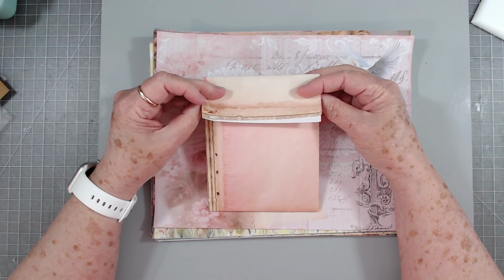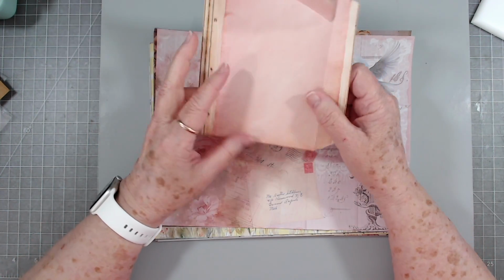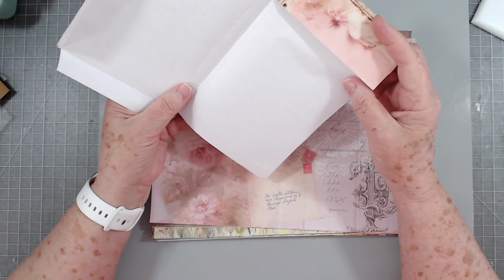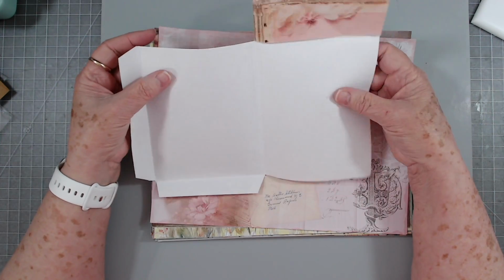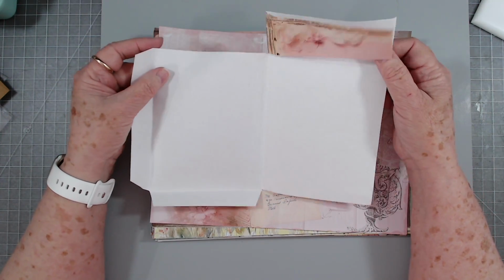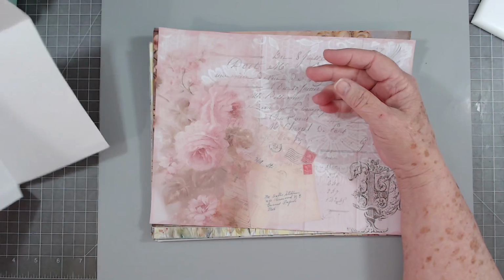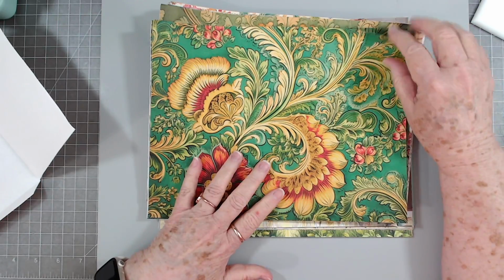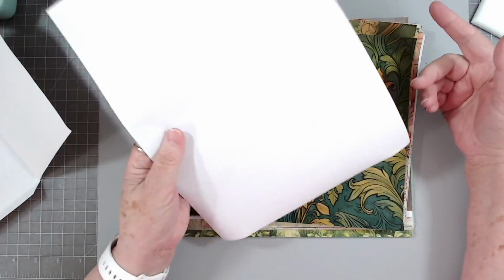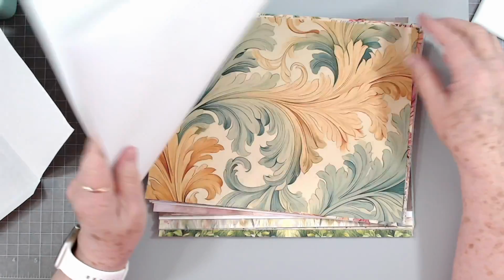I need some little bags for some journals, and I haven't made any in a while. So I thought we would start making a few. Now, I'm using just regular copy paper. I have already cut one just so I would know how to cut it, because sometimes my mind just goes whoop. These are some Florentine paper digitals that I printed off from Etsy, I believe it is.